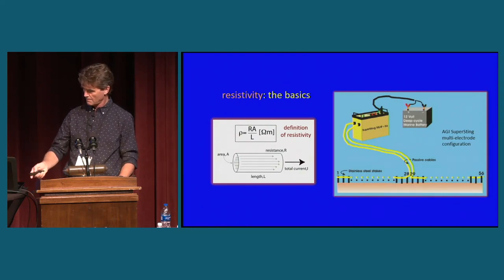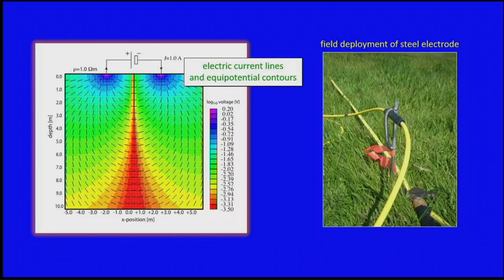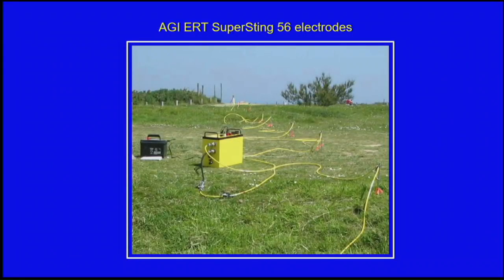So you can see on the right here, we have a system of electrodes that we put in the ground. You make sure that they couple really well, and we can then drive current in. Like you see here, there are some current lines, and we measure voltages, and that tells us a little bit about the subsurface structure. We can use that for geotechnical applications.